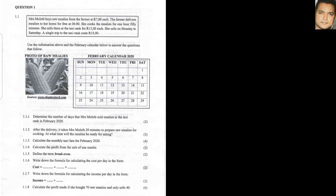Now 1.1.7, write down the formula for calculating income per day in the form income is equal to something times something. So let's write this down. Remember, your income will be monies coming in. Now we know that she's selling these millis at 13 rand at the taxi rank, and that's monies coming in, so it will be 13 rand. Now all the monies coming in will depend on the amount of millis she sells, so it will be 13 rand times the number of millis.